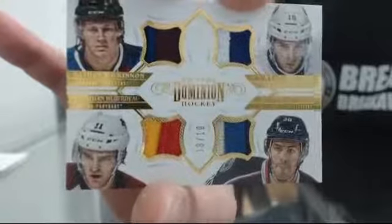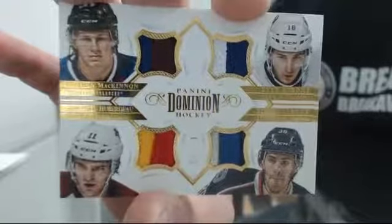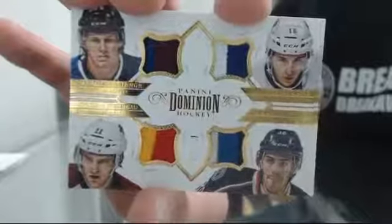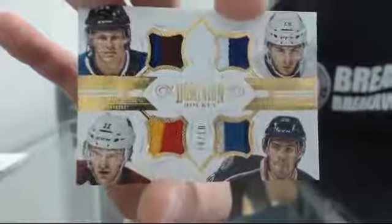quad out of 10, 8 of 10. Nathan MacKinnon, Ryan Strome, Jonathan Huberdeau, Boone Jenner. Randomize it off between Colorado, New York Islanders, Florida, and Columbus. Not bad, except for Strome. He doesn't belong on there.